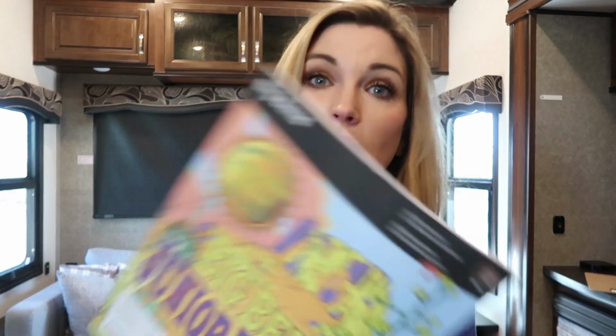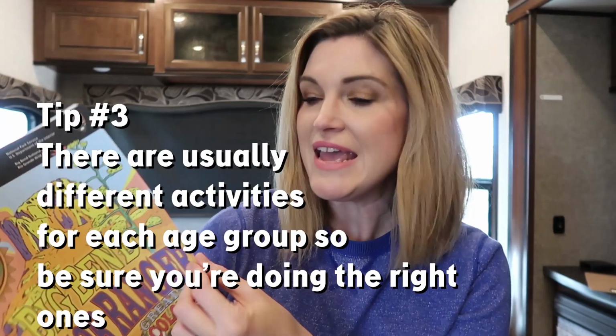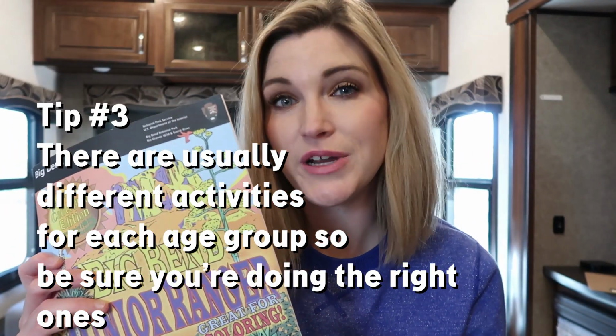And this is an example of a workbook that you get. This is one from Big Bend. So you can see it's really fun and colorful. There's a lot of great activities in here. This was from Lowell. He's 4 years old. So he does different activities than the older kids do.